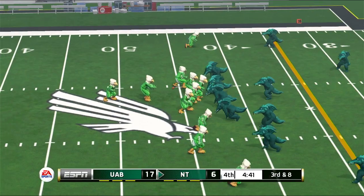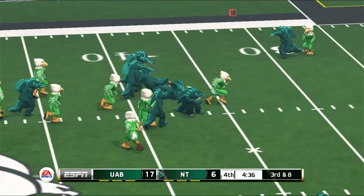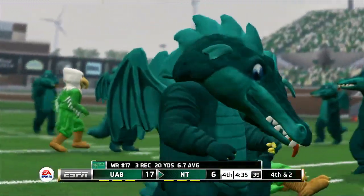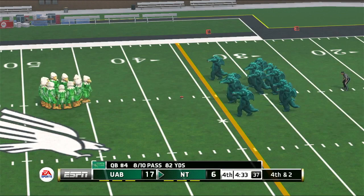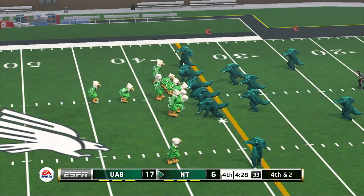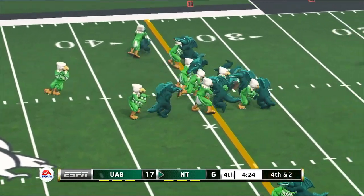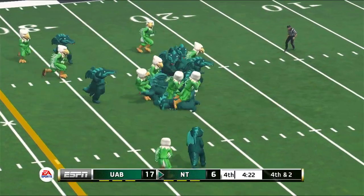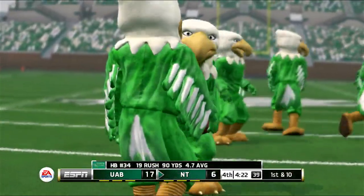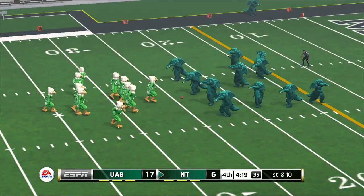Mike 51. Ready. Got it. And he goes down quickly. Number 22 makes the tackle. 37 yard line. That'll make it fourth and 2. Check four. Let's go. And he's taken down. Right around the 24-yard line. From the 24-yard line, first down.